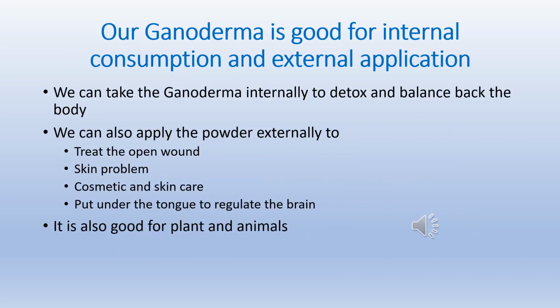Since we use the whole part of Ganoderma, our Ganoderma is very useful. It can be consumed internally and it can also be applied externally. Many of these water extract products are poor for external application, but our products are very good for it. So we take the Ganoderma internally to detox and balance the body. Then we can also apply the powder externally to treat open wounds. For an open wound, you just open the capsule and apply it. So many diabetes and open wound problems can be solved like that.